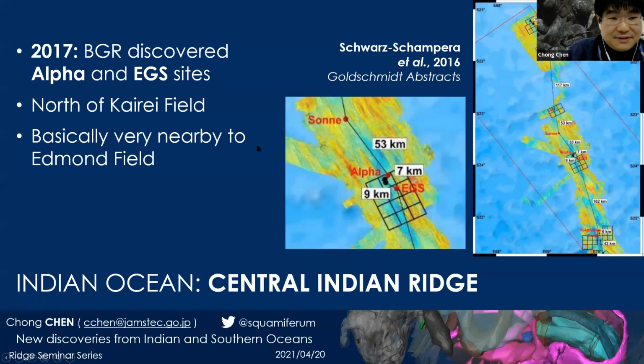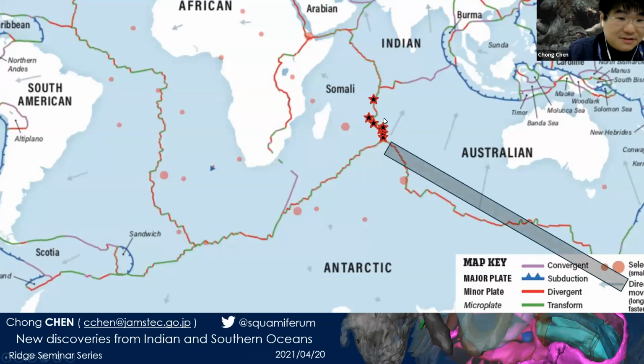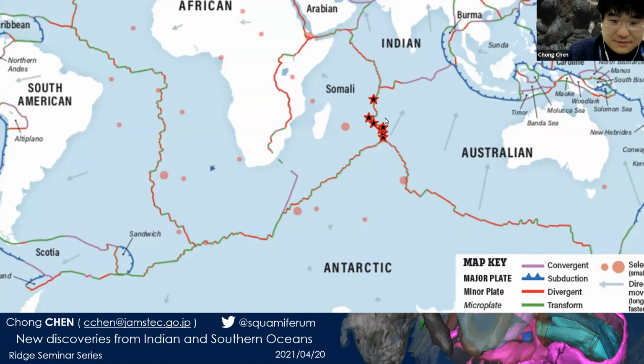And in 2017, the German BGR discovered two more sites, Alpha and EGS, and those were north of Kyrie Field and very near to Edmund. So they could maybe be considered the same field, actually. And so we've got more. So this is all the activity that has been done in Central Indian Ridge, where it all started.